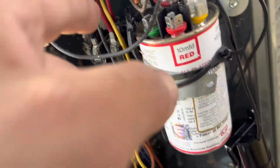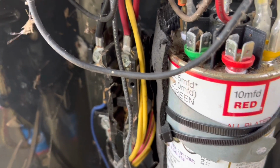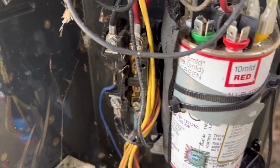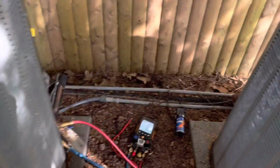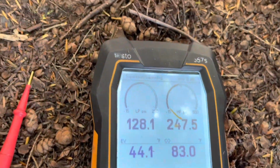So what I found was the common at the top of the contactor wasn't connected properly. Like the top, I don't know if the camera shows it, but it's very charred on the top of the contactor, so we've got to swap out this contactor because I was getting a bad connection. So I'm going to let it run, just to make sure the compressor's functional the way it is. But here's my pressures now.